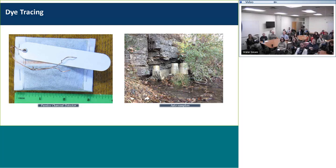So there are 2 straightforward ways to do it. The most simple is using a passive charcoal detector. Carbon has a strong affinity to grab organic molecules. The dyes are organic, so the dyes will basically adsorb to the carbon, and then you can kick them off of it and use it in a spectrophotometer to figure out whether the dye is there or not.